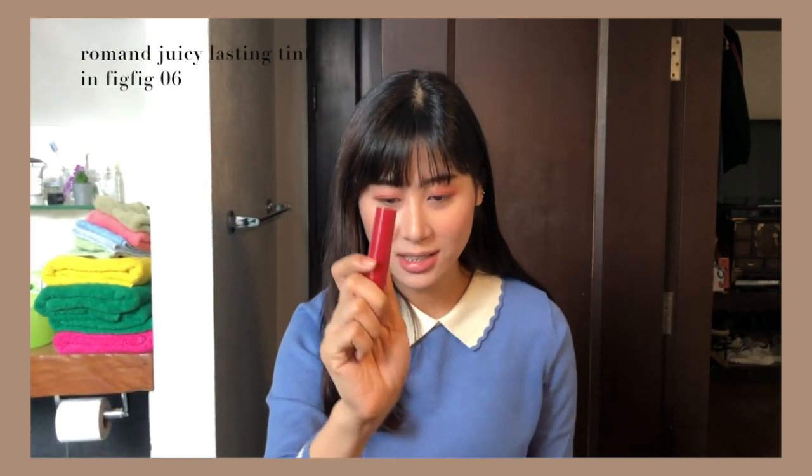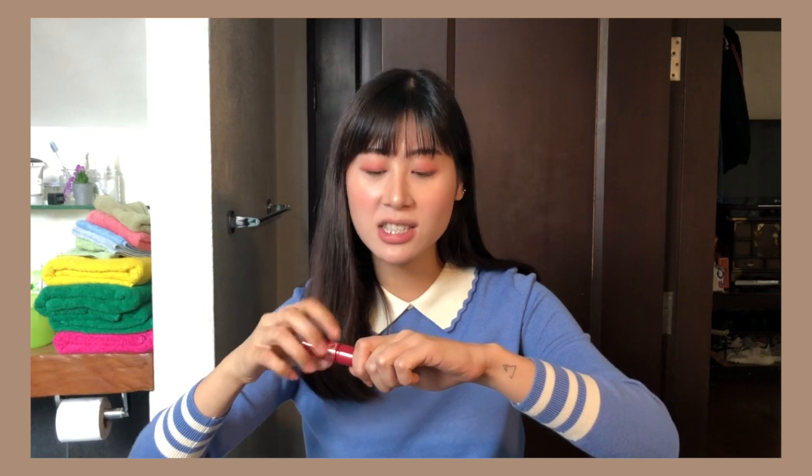So after the lip liner, I like to use my Roman Juicy Lasting Tint in the shade Fig Fig. Guys, super ganda na ito. Repurchase na rin to because it's super duper nice on the lips. It's an MLBB shade, this one, yung Fig Fig. So here.